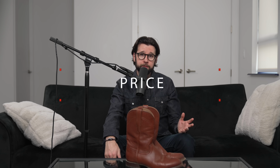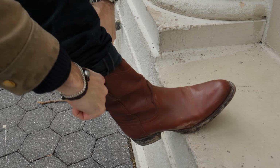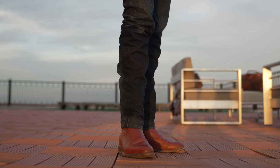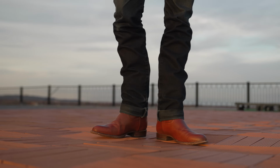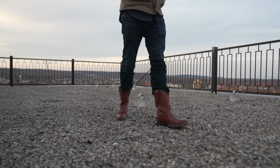Now, at $265, the Earl is certainly not inexpensive, but it's also pretty reasonable considering the quality and the finishing presented here. And honestly, it feels completely appropriate. It's not underpriced, it's not overpriced, it's just a fair price for what these are. Many other options are available with more exotic hides or more detail and decoration. All of that, of course, increases the price, but in terms of the most basic, no-nonsense Western-style boot, it's really hard to go wrong with the Earl.